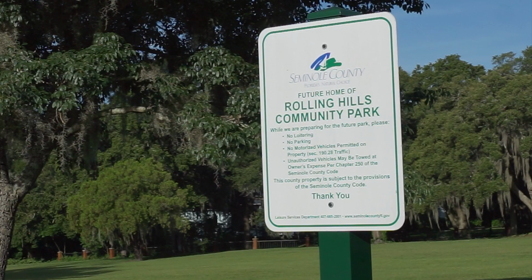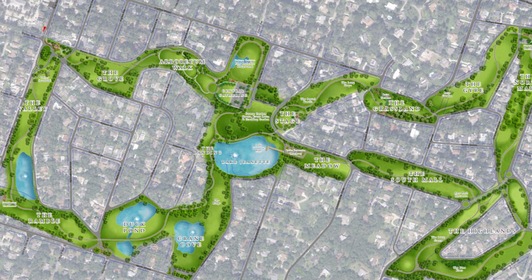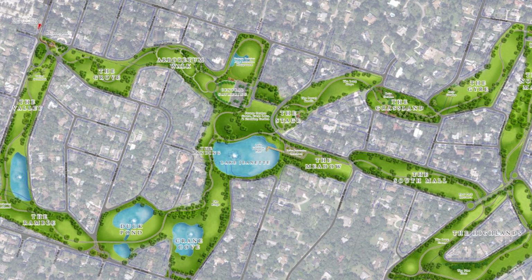It's been a long road, but we're really looking forward to breaking ground out here on the Rolling Hills construction side of things, hopefully in the near future for everyone.